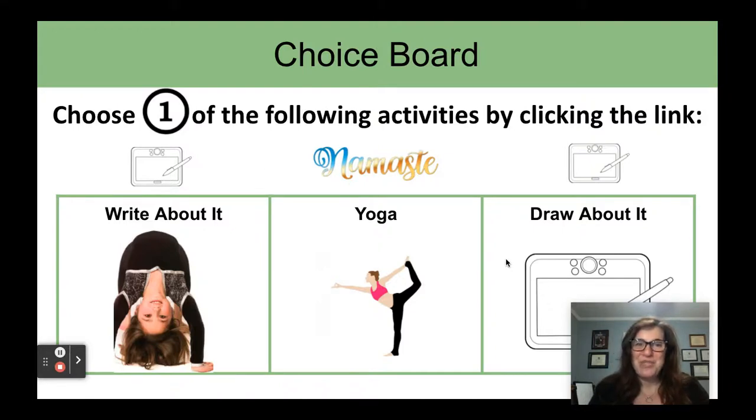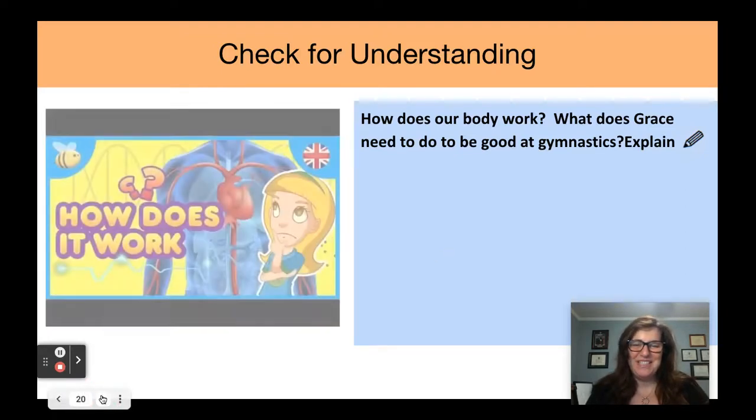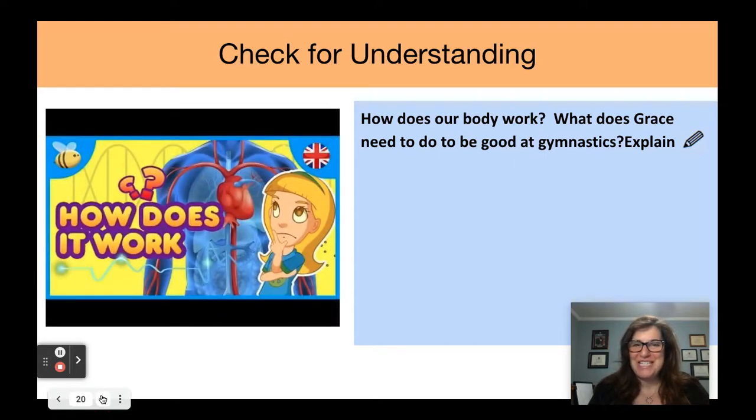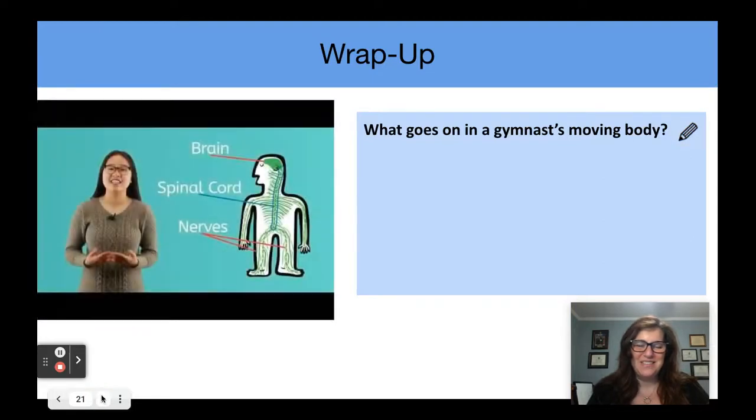Once you are finished with the choice board, you will complete your checkup for understanding. You can choose to voice type, you can choose to print and handwrite your journal, or you can choose to type right in your journal. You have Check for Understanding to complete on your own and the wrap up to complete. Once you've finished sharing what you've learned, you're finished with this lesson.